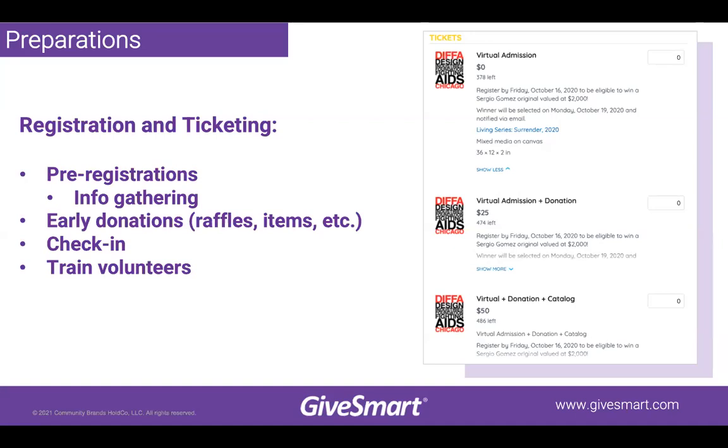Another huge part of what I want to talk about is getting those pre-registrations, getting people in early. Gathering the information from the start is going to be the biggest lifesaver and ultimately the biggest success metric that you can get yourself to. With a contactless event, you want to collect the information so you have less to collect at check-in. Setting your settings so that credit cards are required is going to be huge.